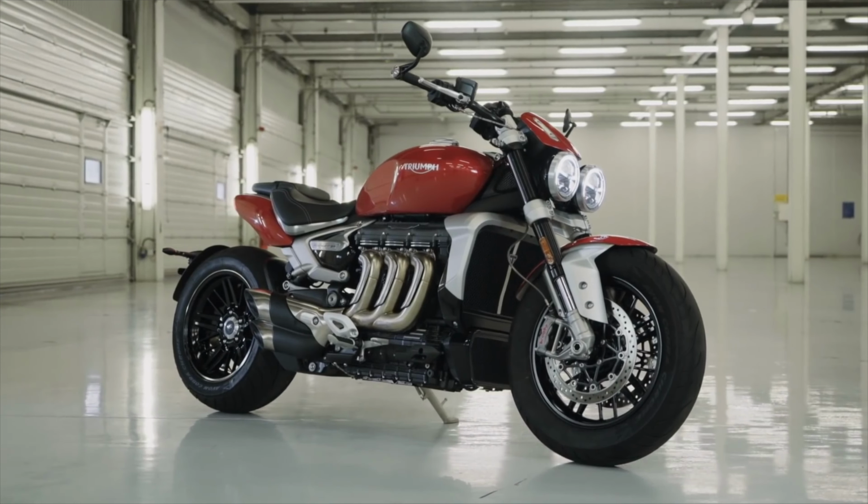That's not taking anything away from the Ducati though, which still has an amazing engine. Let's also have a listen to the stock exhausts of both bikes.